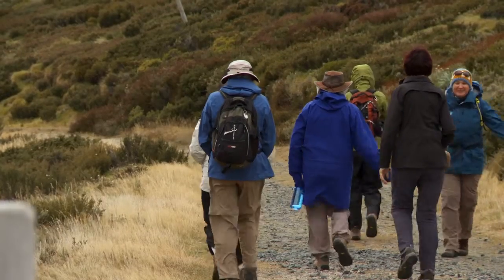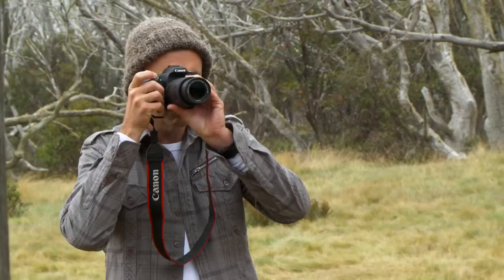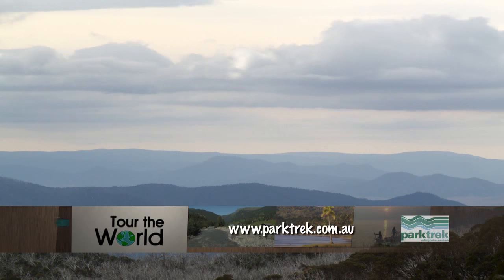Top tips for coming with Park Trek into the Alps is to be prepared for cold weather, so have the appropriate clothing and a good pair of walking boots and a camera, because there's lots to photograph, and be prepared to have fun. For more details, just go online.